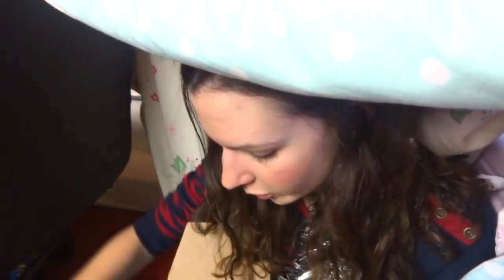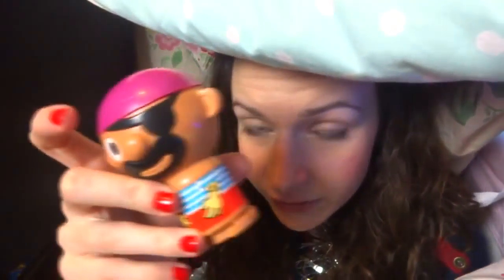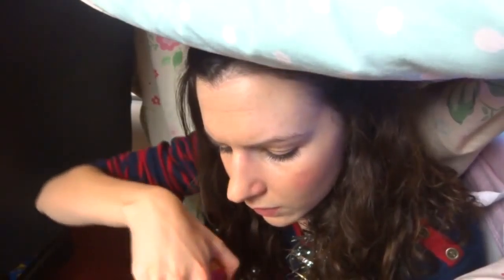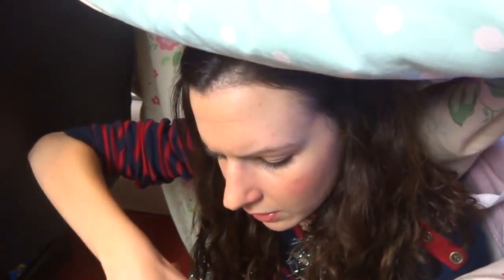Pop Up Pirate. I can't be bothered to sort it all out, but basically, if you've never heard of it for some reason, it's one of our most classic games. So you probably have heard of it. Basically, you stick this creepy looking fella in it. I can push that down. Oh, I can't. Oh, I think it's broken. Anyway, stick him in there.